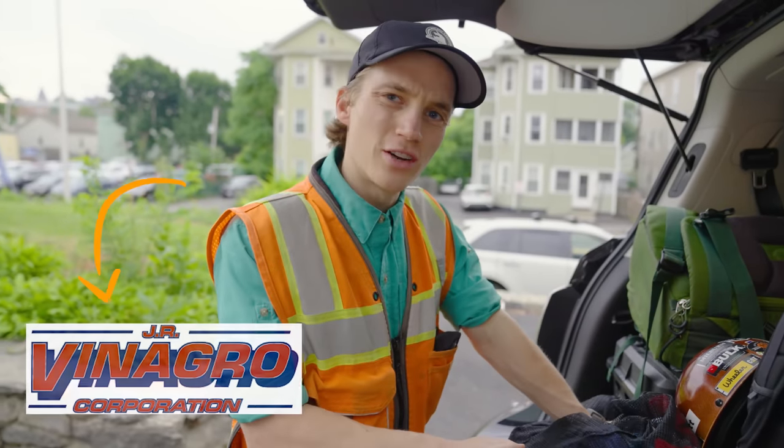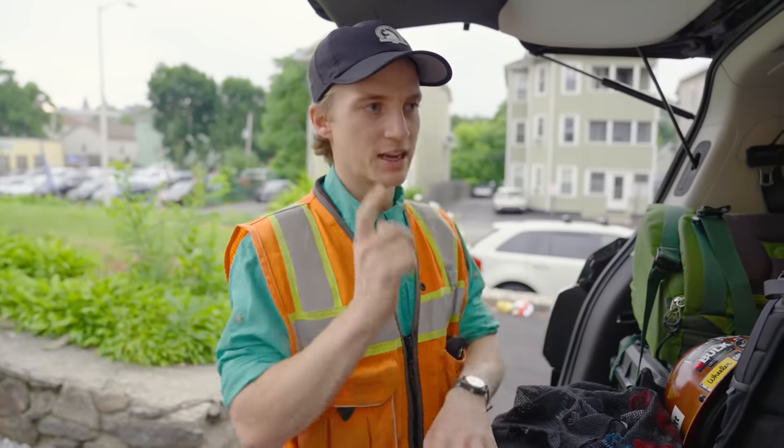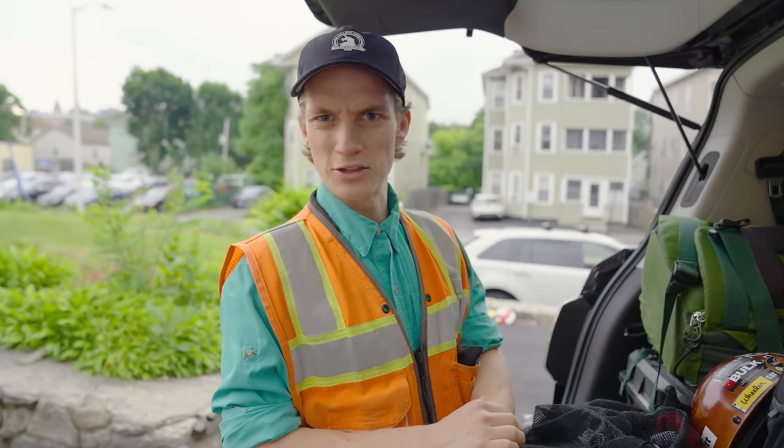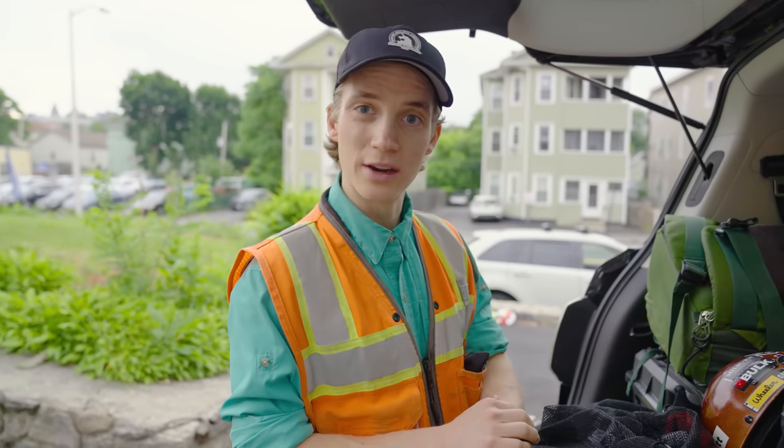We are here to visit JR Vinagro. Big old site contractor. They're out of Providence, Rhode Island, but they have a big job about 15 minutes down the road, moving a lot of dirt for some kind of commercial development. I'm not a whole lot sure what the details are, which is why we're headed there right now.